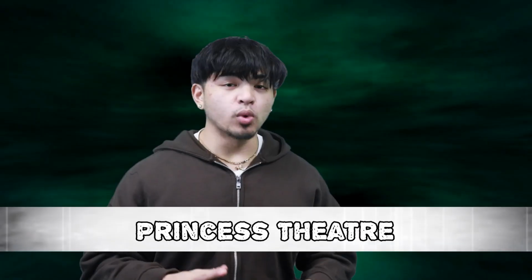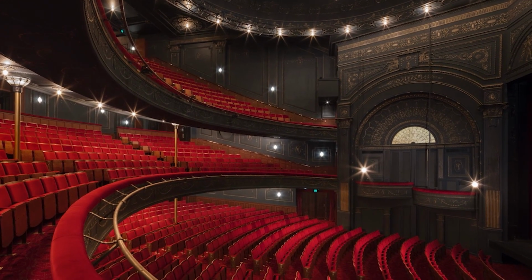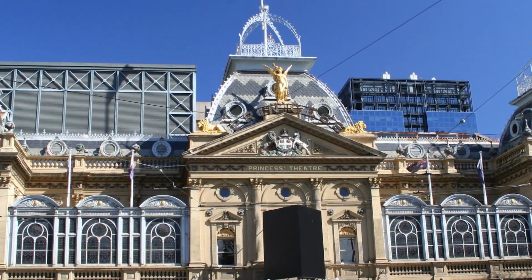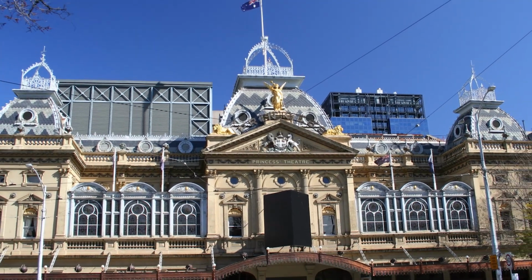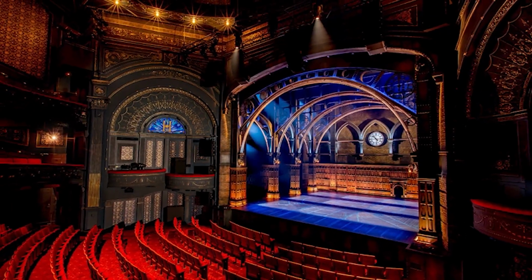At a number 9 spot, we have the Princess Theatre. The Princess Theatre in Victoria, Melbourne, Australia is a historic landmark that has been in operation since 1857. Despite its beauty, the theatre is also known for its ghostly inhabitant, Frederick Baker. Baker was an actor who tragically died during a performance of Frost in 1888.